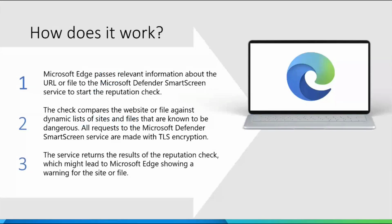So how does it work? Edge passes information about the URL back to the SmartScreen service to start the reputation check. The check compares the site or file against the sites and lists that we have. And it's all made with TLS encryption. TLS came up a couple times today. And then the service returns the results of the reputation check, which may lead to Edge showing that red screen, or there's no red screen and you're good to go.